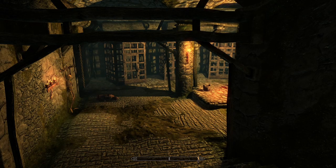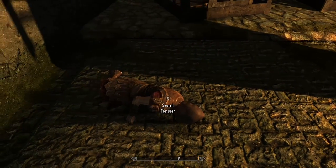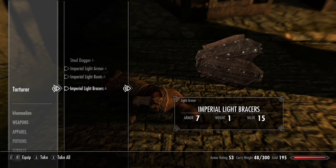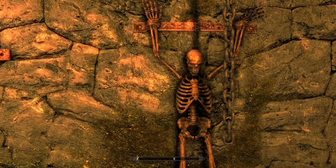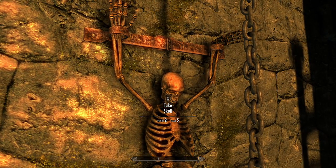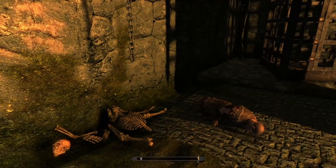We find ourselves in the interrogation room in Helgen Keep, where if you're using alternate start, you'll normally find a dead torturer. I always take his hood. One of the earliest ones you can find in the game. And there's also the Taken Skull. Oh! Goodness me.